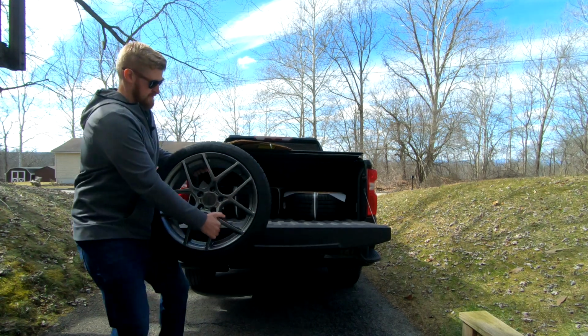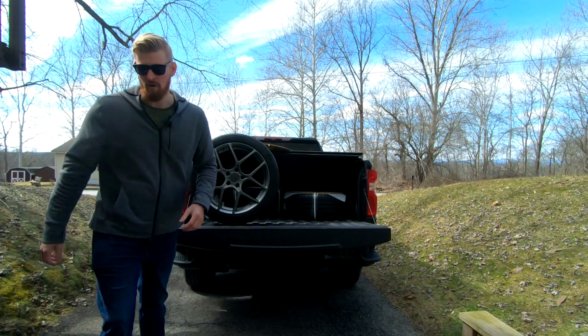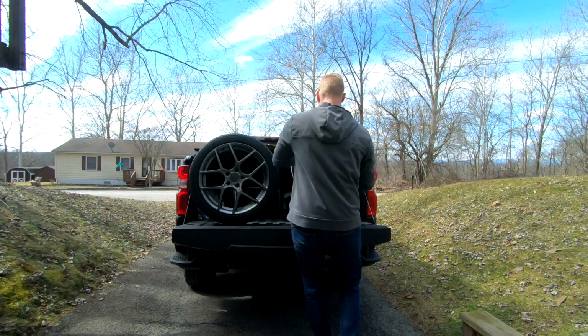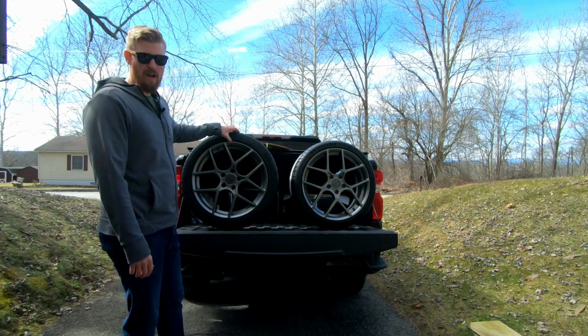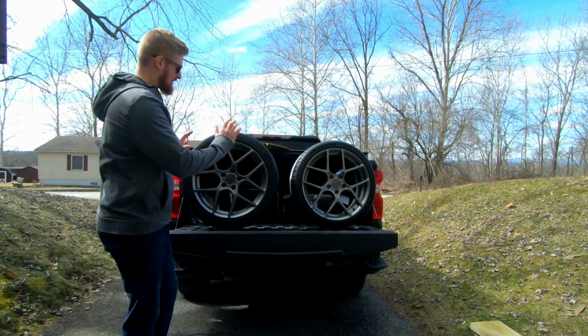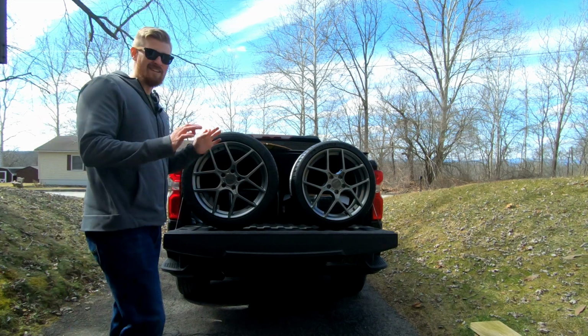And these are the rear tires. Let's get both front and rears in there so you can see them. Yeah, so you can definitely notice the height difference between the two. The rears definitely have a lot more sidewall than the front, but I think just having the even look of the wheel size on all 4 corners is gonna be really nice.